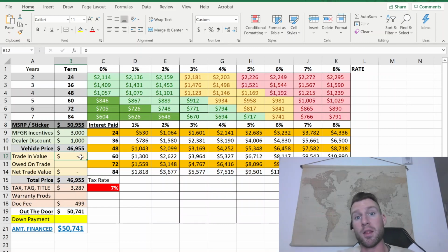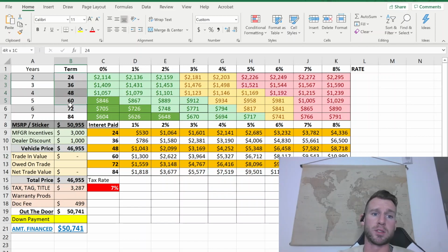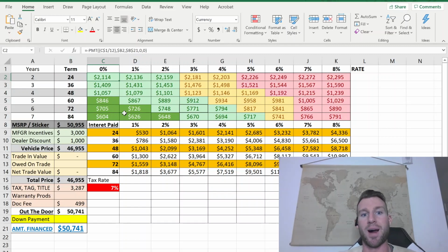By the way, this monthly payment calculator, which you will not find on Edmunds.com or Cars.com, where you can mess with a monthly payment, no one's going to give it to you like this, from 24 months all the way out to 84 months, with credit tiers in here. Green is the best, with this bright green being kind of like La La Land, yellow is mid-tier, and red is where you've got to start saying, do I want to do this deal, or should I work on my credit and then come back in 3 to 6 months.